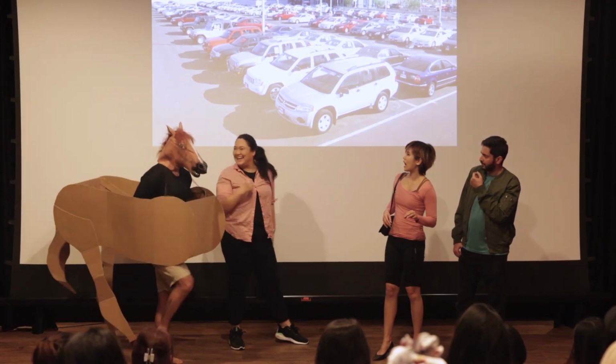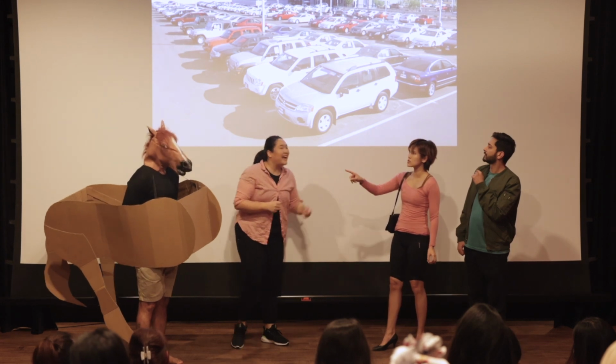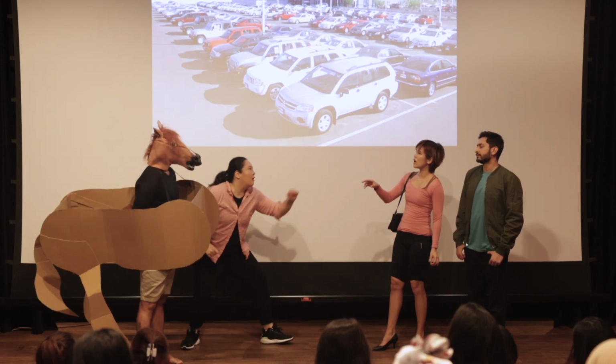What do you think? I'm sorry. Is that a horse? That's right. She's as classic as they come, huh? Chestnut brown leather exterior. What? Horsepower.